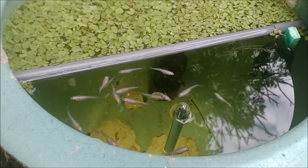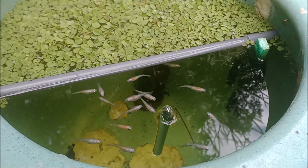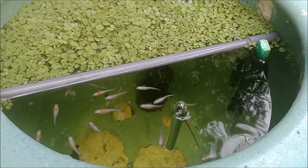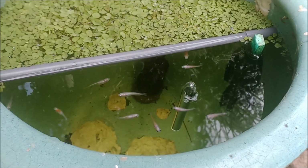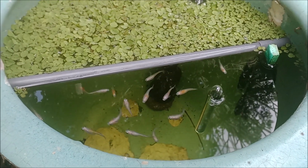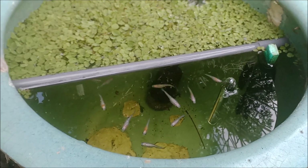Now I've got 2 other types of Medaka, apart from various assorted miscellaneous Medaka, which I don't know really what type they are. But I call these my less tough Medaka. They're not really delicate. They would probably survive out here, but I don't have so many of those, or the ones I want to breed from. So I'm keeping them under cover.